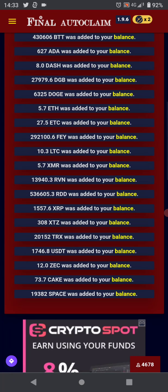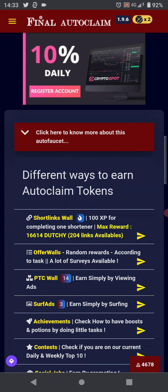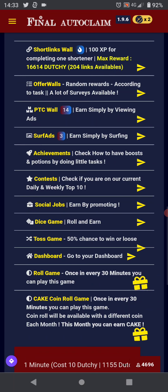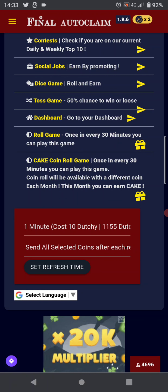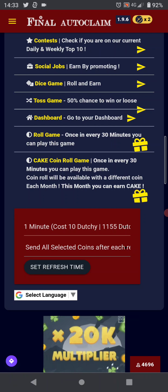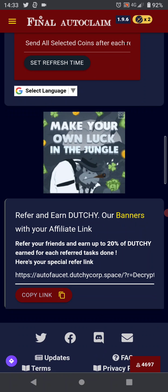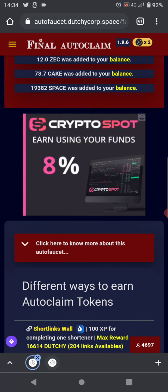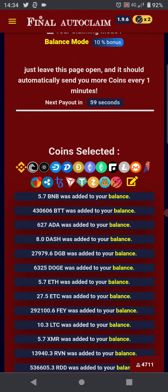I will just leave this on now, earning crypto for the rest of the day. Like I said, I'll probably do a few surveys later on today just to build that crypto back up. But already, I could do the roll game and the Cape roll game again. There's also banners you can use. Let me get this second refresh out. That's refreshed again, so I've got a few more coins there.